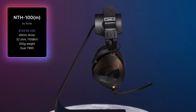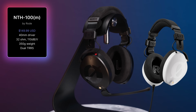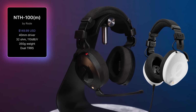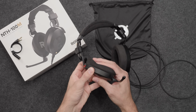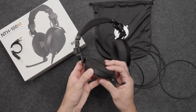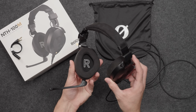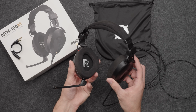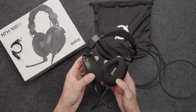The Rode NTH100 comes in a few variants, both white and black, and the option to add a boom mic, which can bring up the price to about $180. It's a rather clean design, and even though the ear pads are small, I really like the pad material. It actually feels quite cool to wear over a longer period of time, which was surprising. If you have larger ears, you may not find the comfort to be as good as how I found it because the openings are rather small and they are shaped a little funny as well.